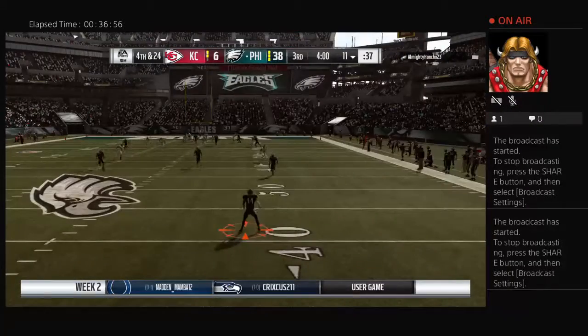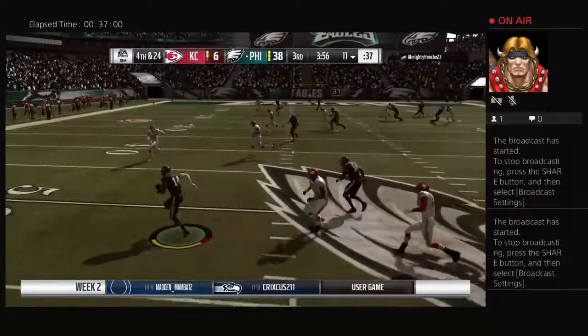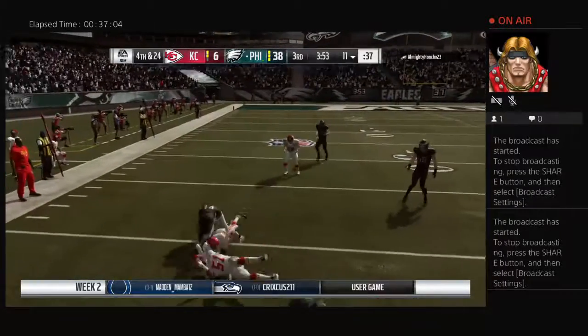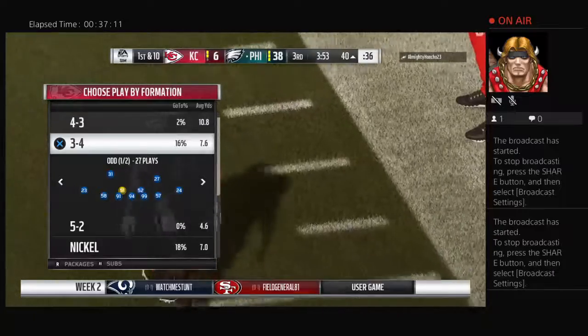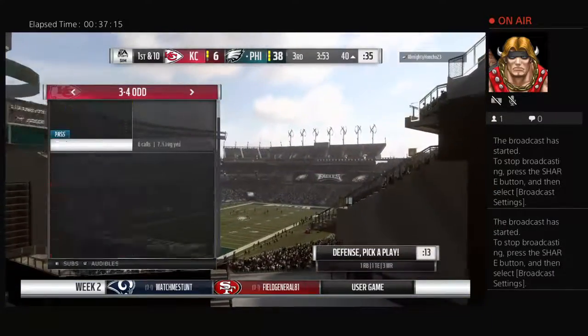His first punt, 48 yards. This one looks equally as good. Taken right around the 44. Diggs with a good footwork. A nice job on the return there, 16 yards. And the Eagles will have great starting field position here as they take over. Philadelphia getting set to take the field.